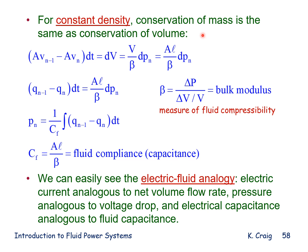So for constant density, conservation of mass is the same as conservation of volume. So we have area times velocity, which is a volume flow rate. So area times velocity of the n minus first lump, which is the flow rate in, minus the flow rate out, which is area times the velocity of the nth lump, times dt equals the change in volume of that lump. And that can be expressed as volume divided by bulk modulus times the change in pressure of the nth lump.